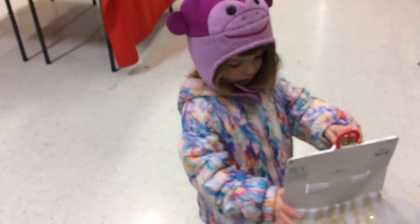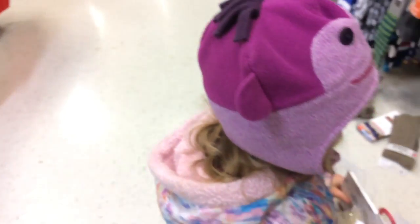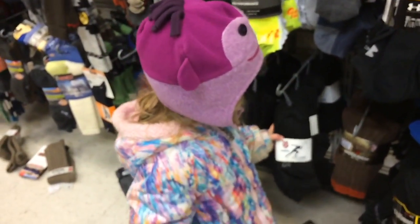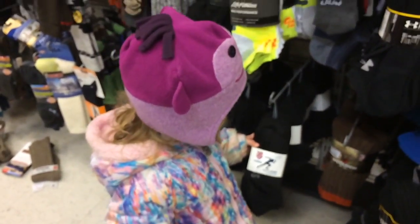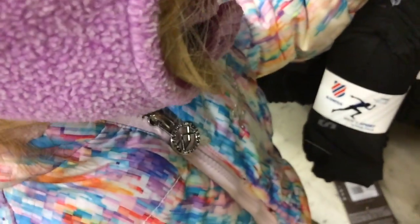Well, you want to pick him some socks to wear with you when you're dancing? Yeah. So which ones? Those black ones? For Daddy. Okay, those are for Daddy? Yeah. Okay, let's take those then.